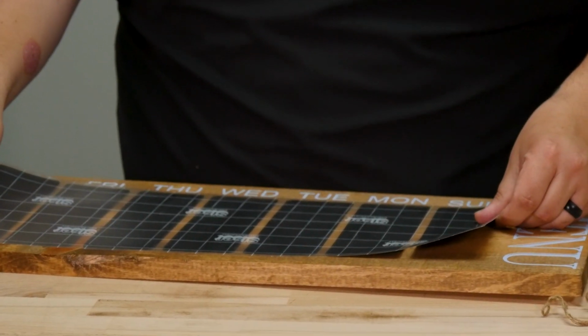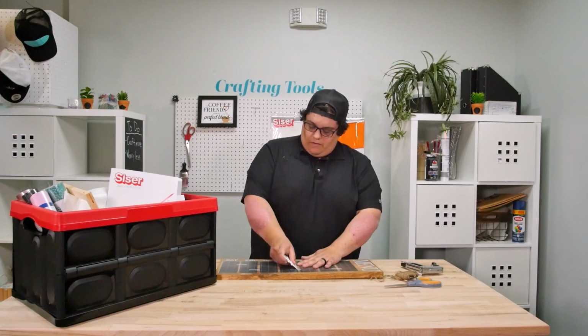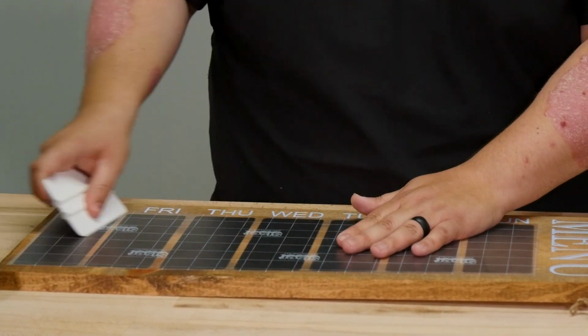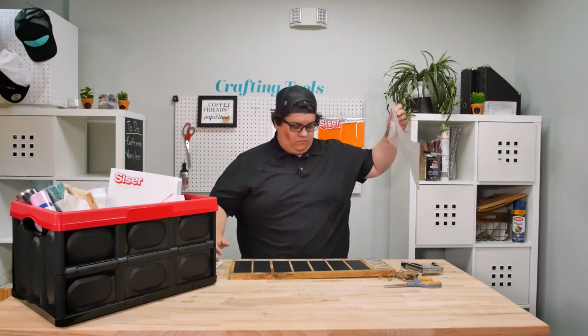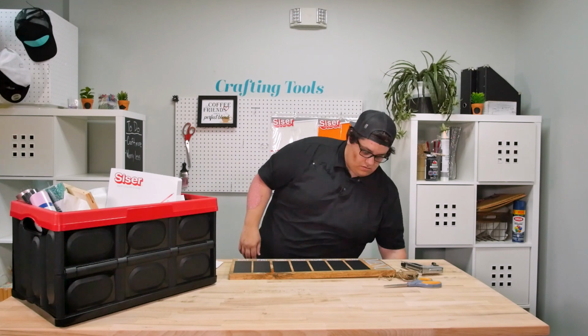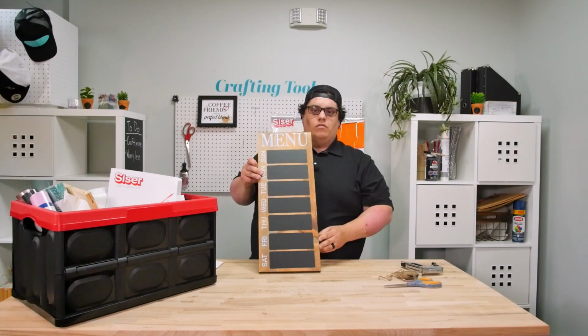So I'm just going to make sure everybody lines up properly, taking my Siser squeegee and getting rid of all the smaller bubbles. Now I'm going to go ahead and take up my Siser application tape. Guys, and that's it. There you have it. This right here is my new menu at home.